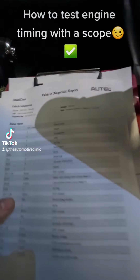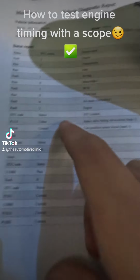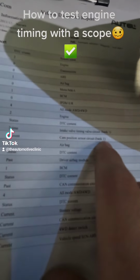Now, this car's had a history of engine work, namely blown head gaskets. So we could be looking at a timing issue. There was a period of time, it was about 12 months between the work and this issue happening, so that's something to keep in mind. We've got two fault sets, so intake valve timing valve circuit bank one and cam position sensor circuit bank one.